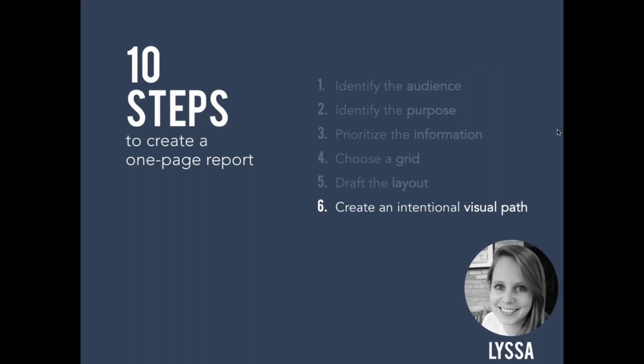Thanks, Emma. So Emma has got a really great first draft of this report already, but let's talk about some final steps that we can take to make it even better. So Emma was just pointing out the importance of making intentional design decisions to implicitly tell the reader what's most important when she was talking about the use of grids. And another way to do this is by creating an intentional visual path for your reader. So when we're talking about a visual path, we're referring to the order of the objects that a reader looks at when they're viewing the page. Where do they look first? What elements on that page really draw their attention?